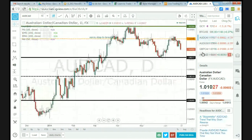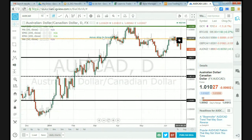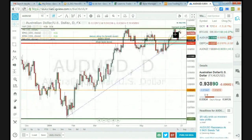Aussie. Okay, now in terms of orders that I have on in the market. I did not have an Aussie Canada order. Oh, Aussie dollar. This trade got filled, and this trade actually worked. Oh, we're looking at Aussie Canada. Let's look at Aussie dollar here.